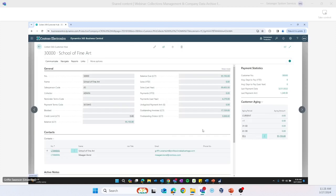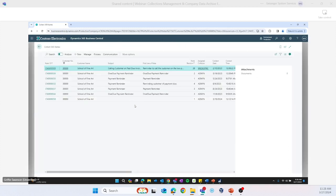How are we actually following up on those invoices? Just like you do in GP, you can send a one-off email or you can create notes for those invoices. Let's start on the note side of things here. What this does is it shows you your most current or open note. But you can see we have a number of note revisions here as well. So this would allow you to see the history changes that have been made to each individual note.